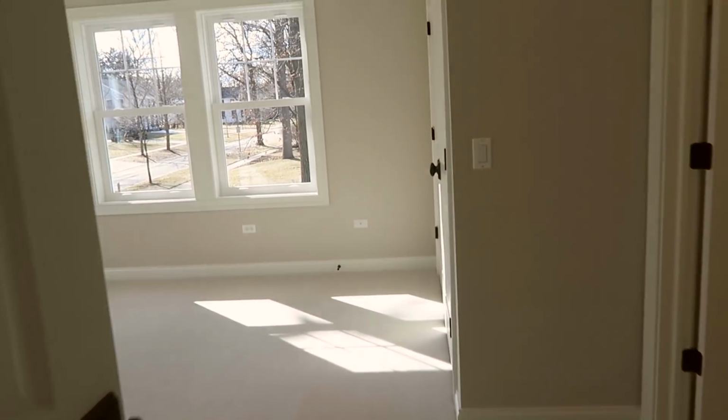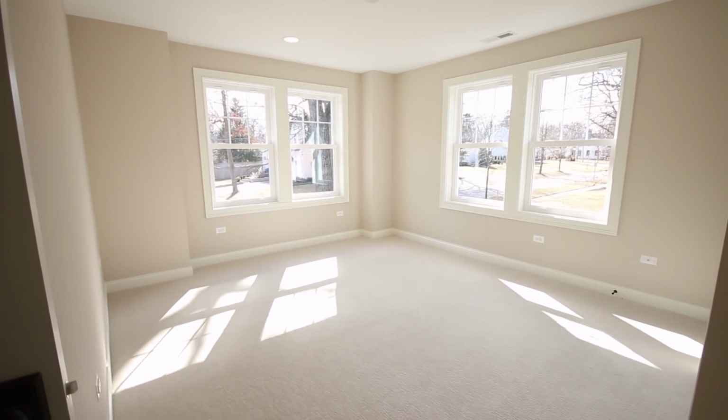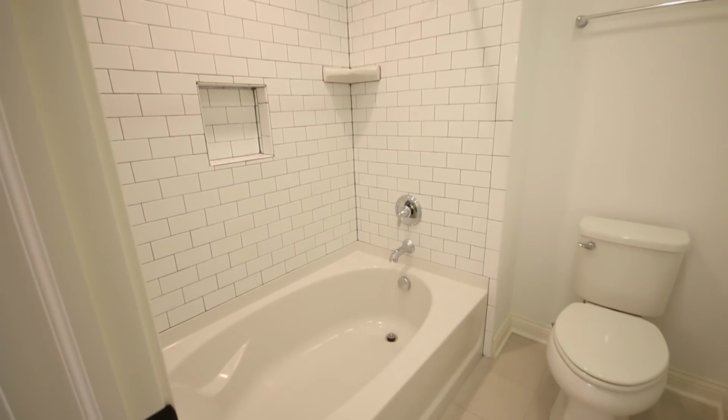And we're now walking into bedroom number 2. Every bedroom upstairs has access to a bath. We have the Jack and Jill bathroom here. Again, we brought in the tea leaf tile, consistency throughout the secondary bathrooms. We have a clean white shaker vanity, double vanity.